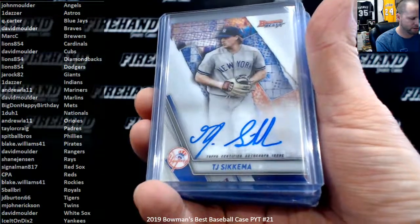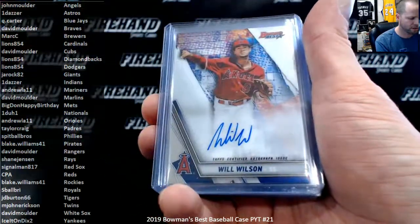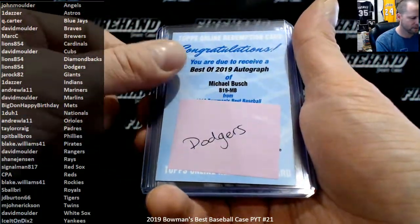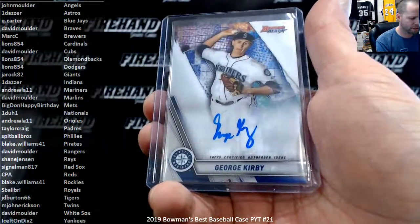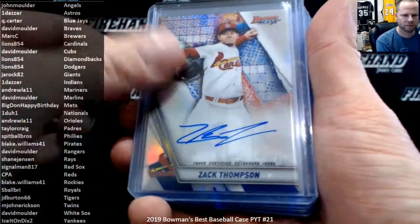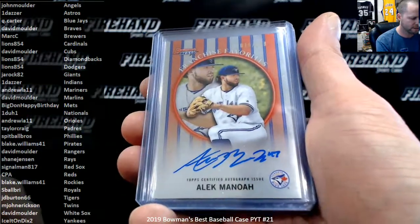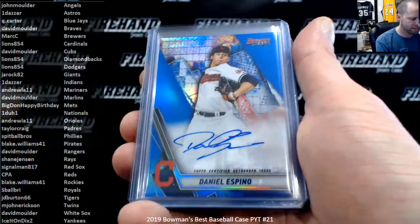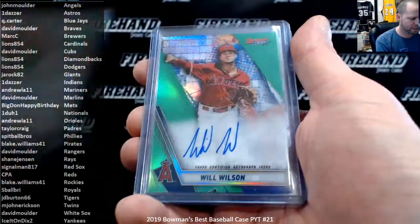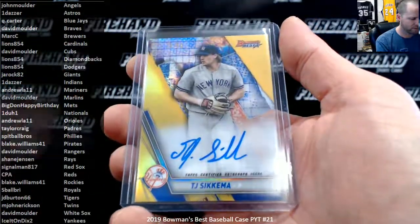Bleday, Brendan Malone, TJ Sikkema, Travis Swaggerty, Keoni Cavaco, Blaze Alexander, Corbin Carroll, Will Wilson, Victor Mesa Jr., Greg Jones, Michael Toglia, Michael Busch, Nick Lodolo, Braden Shewmake, George Kirby. Parallel autos, not numbered refractors: Zach Thompson, Jordan Adams, Andrew Knizner, Shea Langeliers, Michael Chavis. Franchise Favorites at 150, Alek Manoah. Blue to 150: Daniel Espino, Seth Beer, Tatis Jr. Green to 99: Blaze Alexander and Will Wilson. Die cut to 80, Jonathan India. And a gold to 50 of TJ Sikkema.